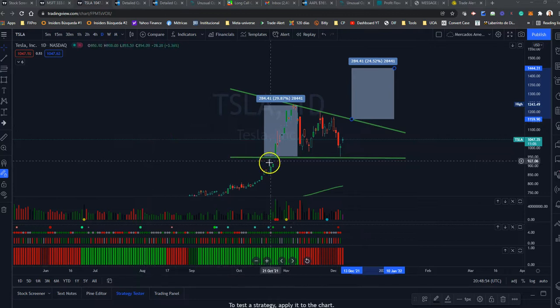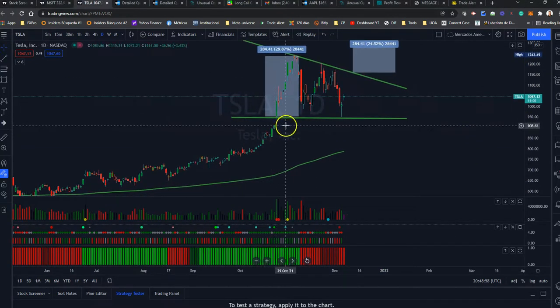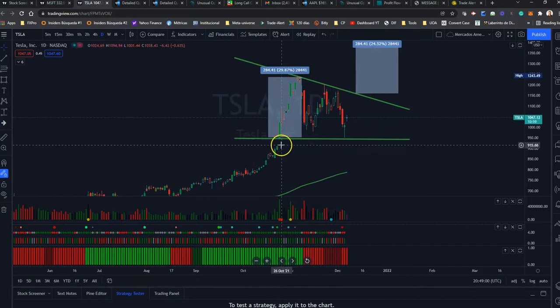I do have this structure. There's a gap that, as you can see, everyone has been calling for, the basic fill the gap, and the gap is not filled yet.